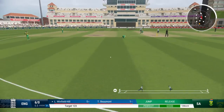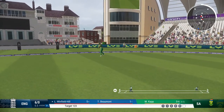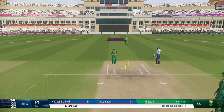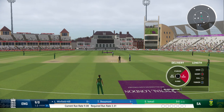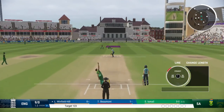Great shot, but not going to beat the fielder. Oh, good running. It needed to be as well. That's probably a lot closer than they expected. 9 runs added in that over. England are 9 for none. The right-arm pace bowler is coming into the attack from the university end.